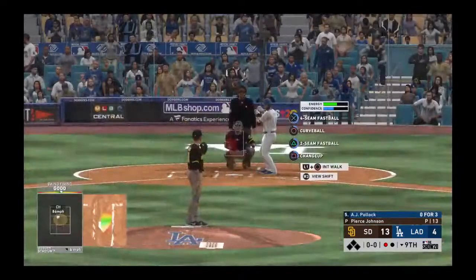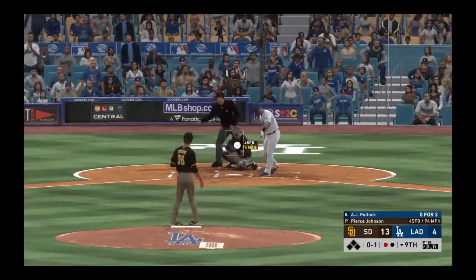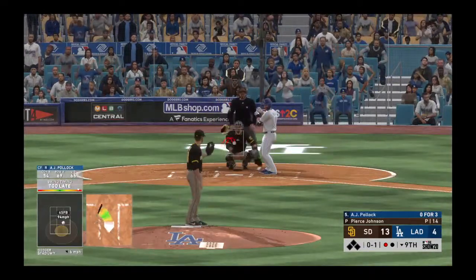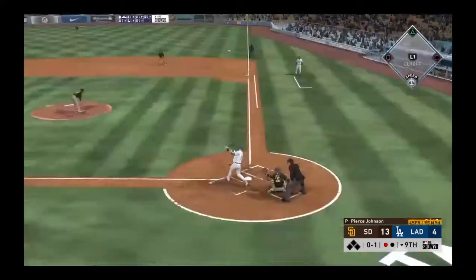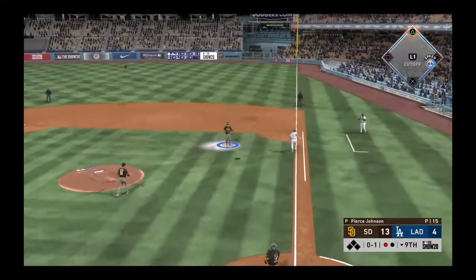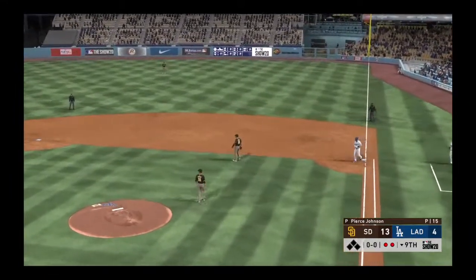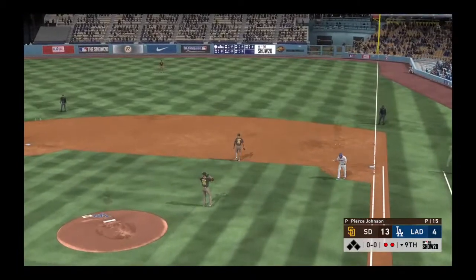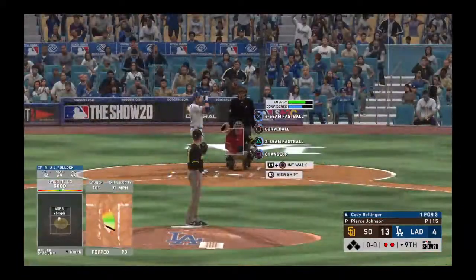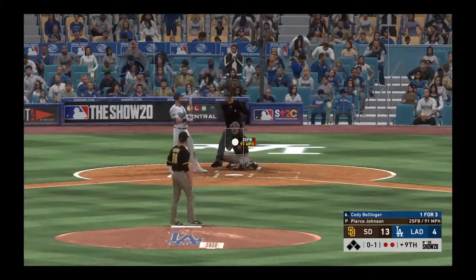The left fielder, stepping up now, A.J. Pollock. He could really use a knock here. 0 for 3 in the game so far. No balls and 1 strike. Now that's popped up. Hosmer is there for it, and he brings it in for the second out of the inning. Dodgers are down to their final out now. And that'll bring forward Cody Bellinger.